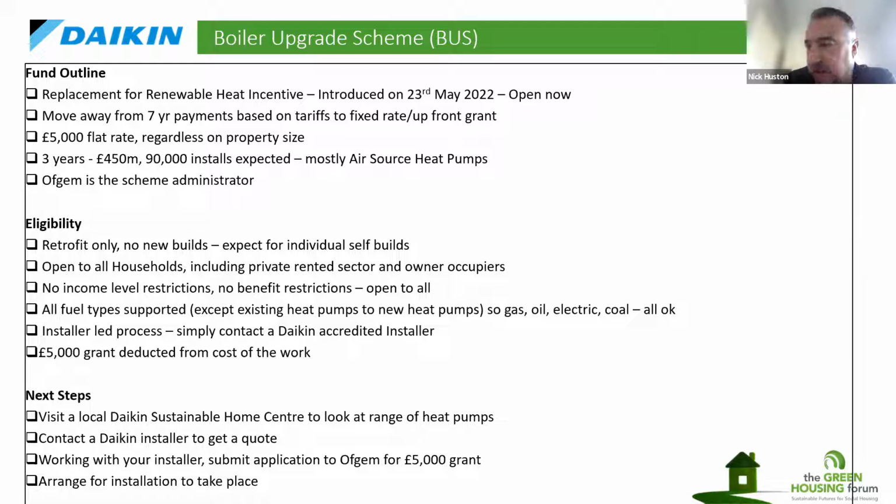So just last week, they launched a £1.5 billion scheme aimed at local authorities and housing associations to try and reduce their carbon emissions across housing stock across the country. So we're talking about billions of pounds worth of investment for those kind of organisations, for local authorities and housing associations. For households, so for people like me and you, obviously it's difficult for us to access those kind of very large government funds, but what they've introduced is a scheme called the Boiler Upgrade Scheme, or BUS for short.